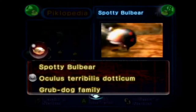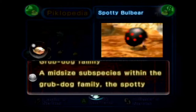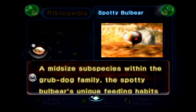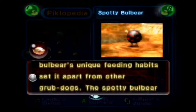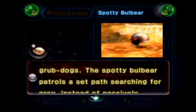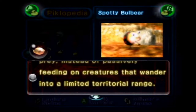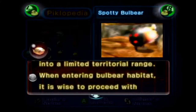Spotty Bulbear, Oculus terribilis dodicum, grub dog family. A mid-sized subspecies within the grub dog family, the Spotty Bulbear's unique feeding habits set it apart from the other grub dogs. The Spotty Bulbear patrols a set path searching for prey, instead of passively feeding on creatures that wander into a limited territorial range.